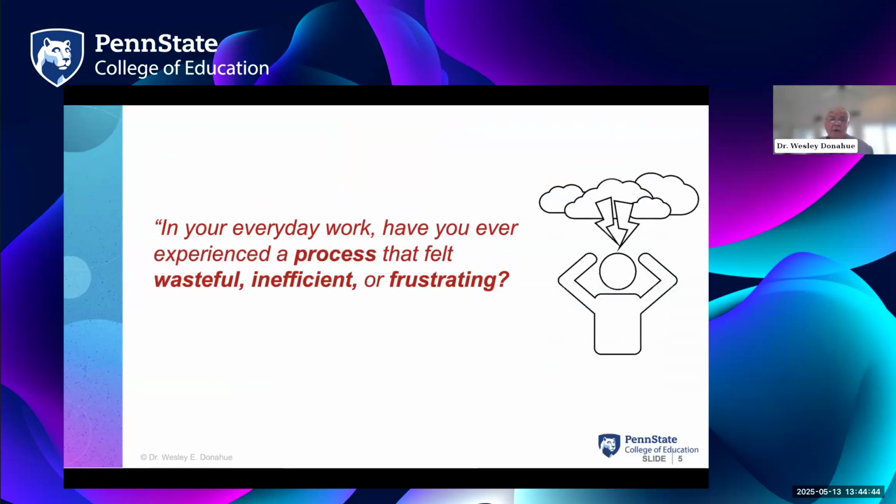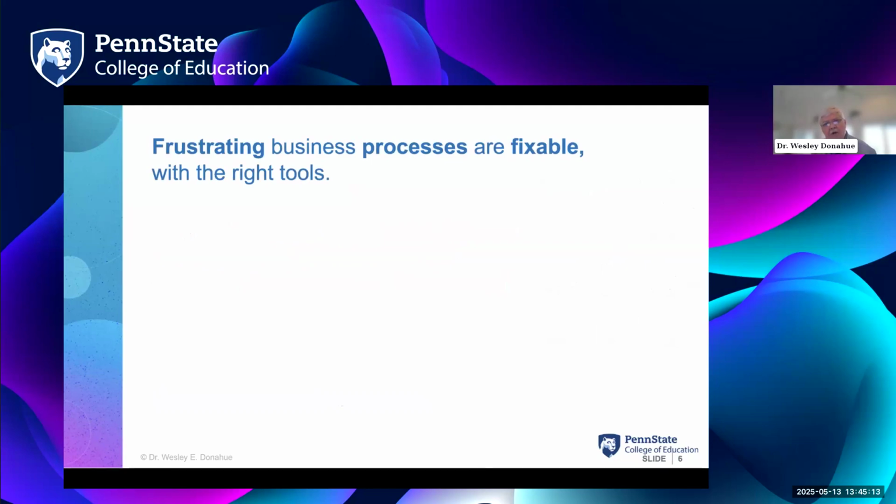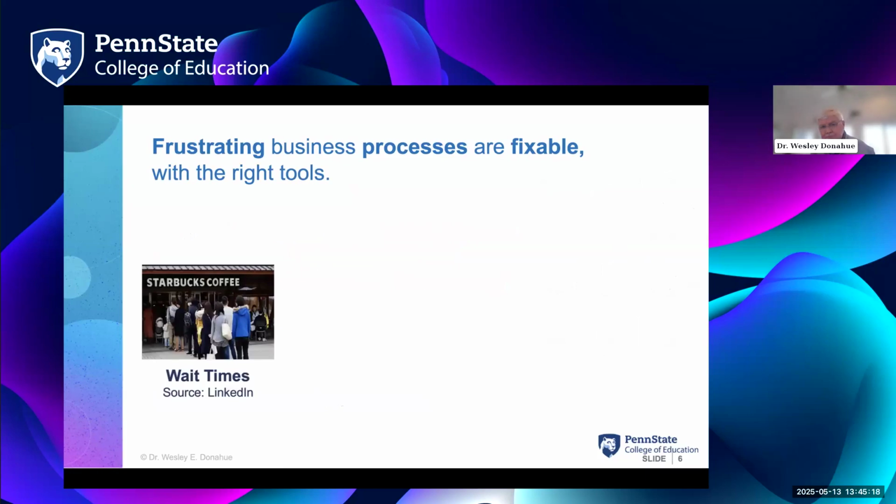And it starts out with, in your everyday work experience, workplace, have you ever experienced, or do you experience, a process that felt or feels wasteful, inefficient, or frustrating? If you do, I'd like you to list any responses in the chat box, and we'll get an idea from the group what kind of processes are frustrating to them. I'll ask you this again in a few minutes. But as we move along, when we start looking at frustrating processes, they are fixable with the right tools.